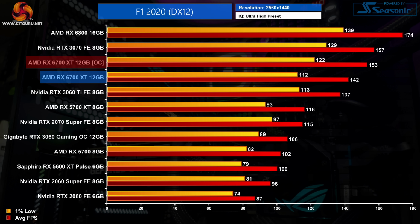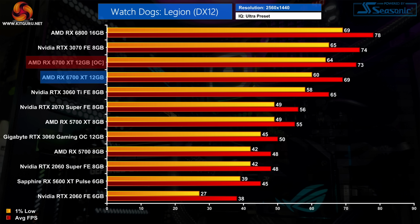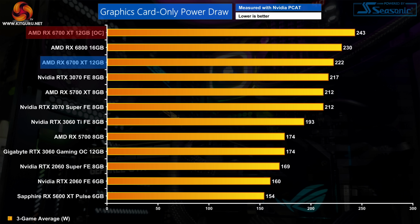As a result of this increased frequency, we saw an 8% boost to frame rates in both F1 2020 and Gears 5 when testing at 1440p. In Watch Dogs Legion, we still saw an extra 6% performance. Power draw, meanwhile, increased by 21 watts when overclocked, so that's an extra 9% compared to stock behaviour.